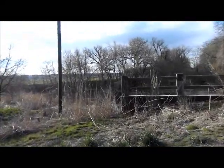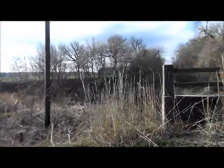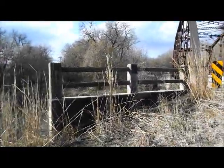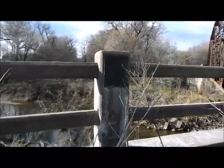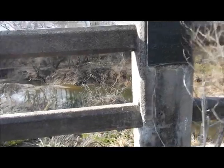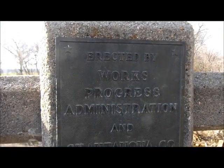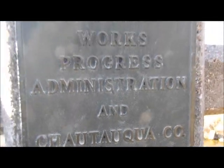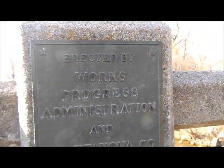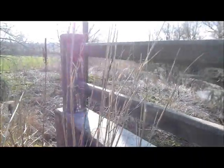Boy, it's probably in the upper 30s this morning. Oh, there is a plate. Oh, I found it. Okay. And I was right. It says, erected by Works Progress Administration and Chautauqua County, 1936, just like I read to you a little bit ago. Okay, cool. All right, we did find it. That's a good thing.